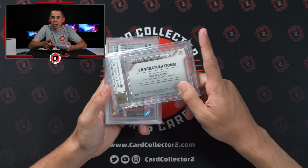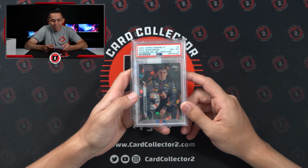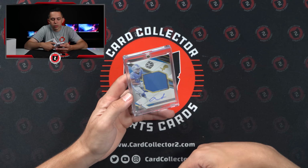And then Verstappen red, 4 of 5. And then a Verstappen sapphire 70th 8. Kind of cool, I like this one. I'm not as big on the 70th, but it was black and black. I thought that was kind of cool. And it's 38 of 70. Thought that was a good buy. And then Amon-Ra St. Brown out of 199.